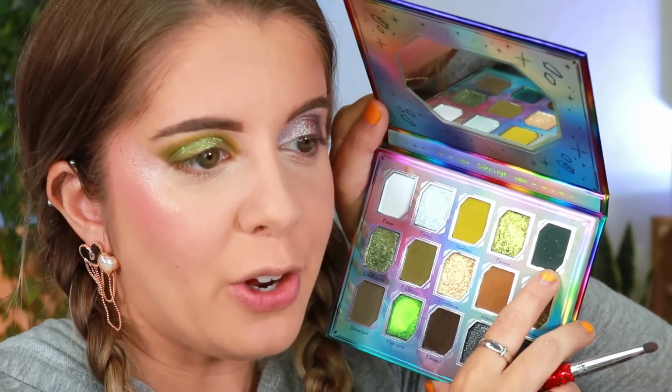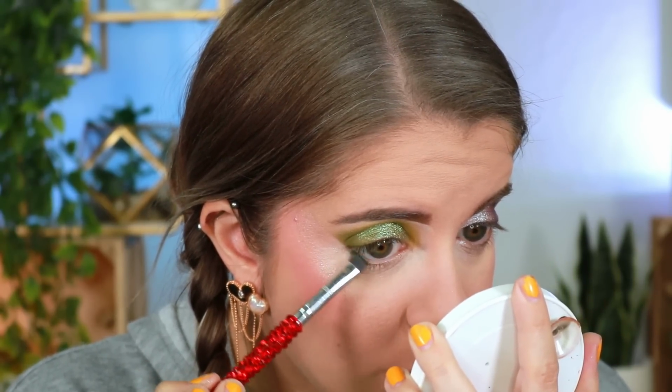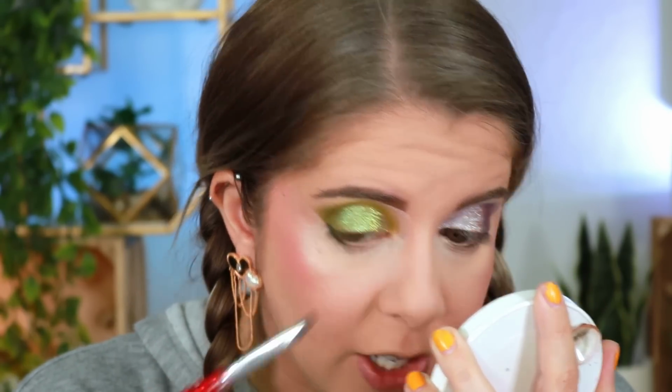Okay, so to finish off the looks, we're going to go back into the Stone and Rock palette right here. I'm going to take the shade called Cheer. I feel like that's a really pretty blue-green shade, and it's going to complement my eye look really nicely, especially if I do a white liner. So I'm just going to go right along the waterline right here.